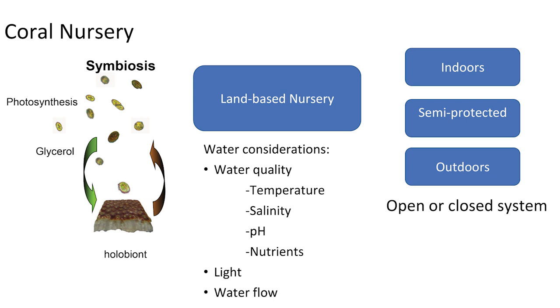But it helps me to stress the point that these animals, in order to be happy, require specific environmental conditions such as water quality, like temperature. We all know the effects of temperature and bleaching, for instance. Salinity and pH are other really important things. Nutrients, a rise of nutrients in our water tanks, for instance, can provoke an overgrowing of algae. Light and water flow are among the most important things.